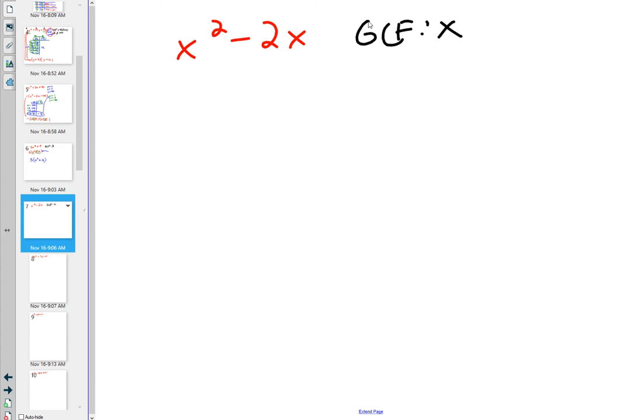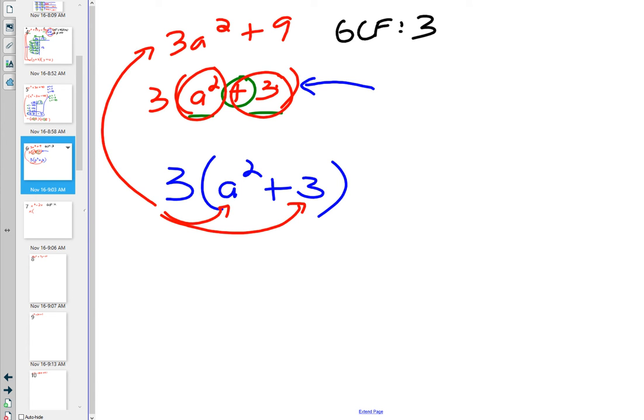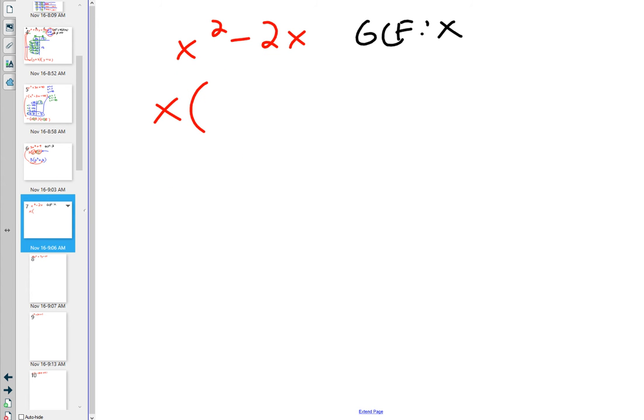They each have at least a single X. If I bring out an X, maybe I didn't emphasize this enough on the last problem where we had a GCF. What you're really doing is dividing each term by the greatest common factor. Look at the last one. What is 3a squared divided by 3? It's a squared. What is 9 divided by 3? 3. We talked about how simplifying and factoring are opposites. If I did distribute here at the end, what would I end up with? What I started with.